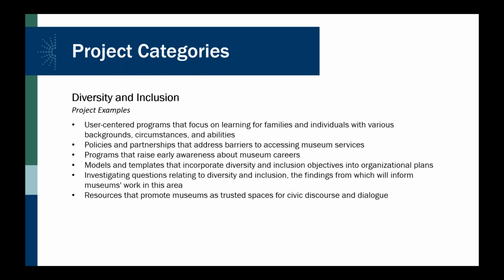Here are some project topic examples. User-centered programs that focus on learning for families and individuals from various backgrounds, circumstances, and abilities. Policies and partnerships that address barriers to accessing museum services. Programs that raise early awareness about museum careers. Models and templates that incorporate diversity and inclusion objectives into organizational plans.